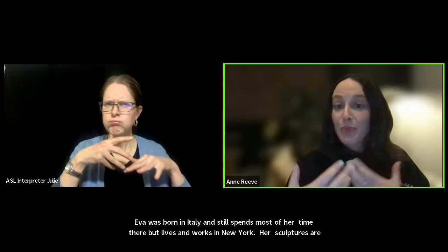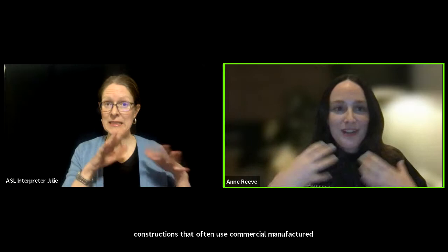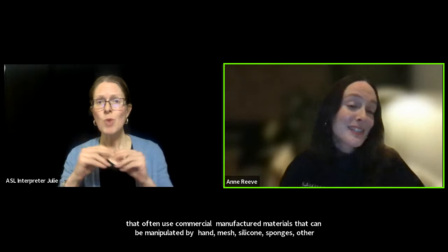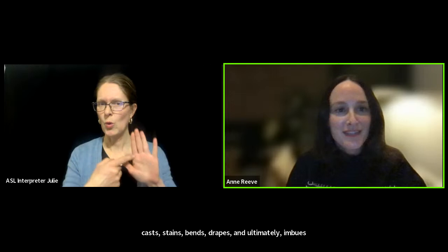Space, light, and architecture are also part of this process, and she has worked site responsively at a fairly monumental scale, as well as more human scale, and that is the scale that is demonstrated in the work in our show. She has an increasingly impressive list of exhibitions behind her.